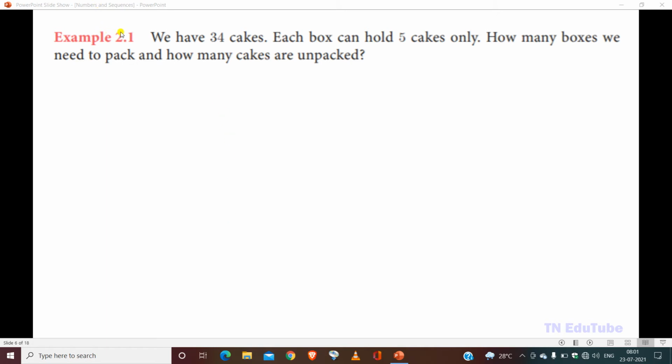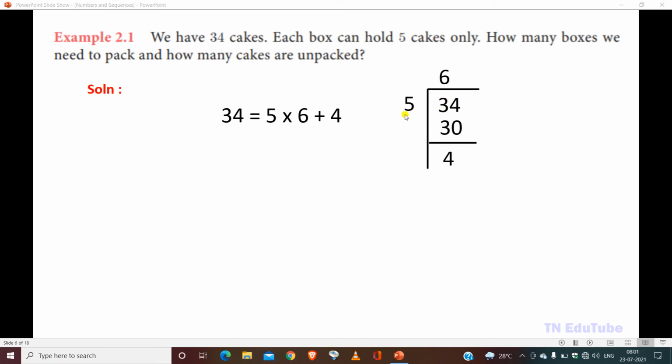Then the first example problem: we have 34 cakes. Each box can hold 5 cakes only. How many boxes do we need to pack, and how many cakes are unpacked? Here, using the Euclid Division Lemma, we can write 34 as 5 into 6 plus 4. Usually we divide like this, isn't it? 34 divided by 5. So 6 fives are 30, balance 4. So this 34 can be written as 5 into 6 plus 4, divisor into quotient plus remainder. So 5 sixes are 30, 30 plus 4 is 34.